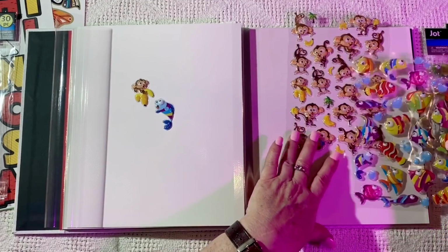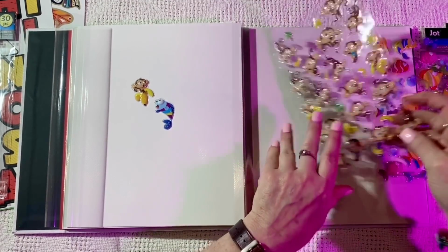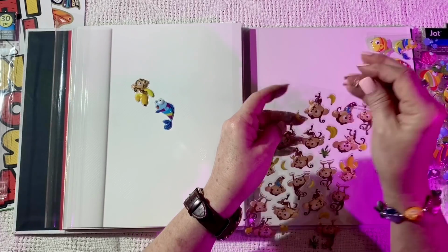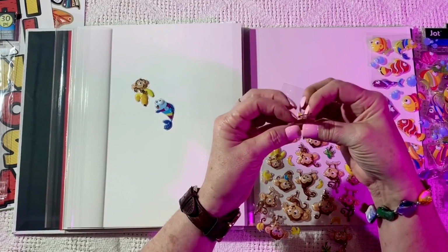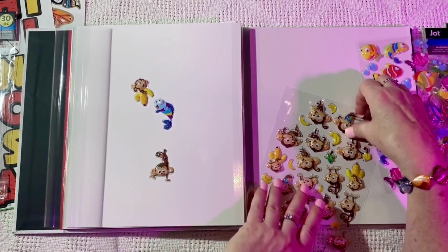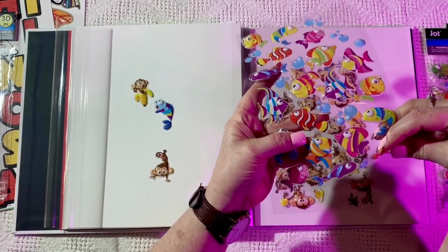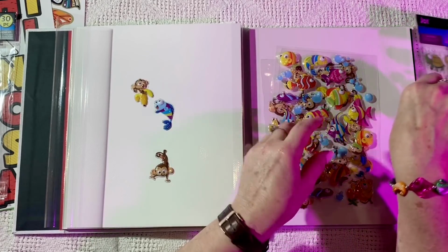That makes me think of Dr. Seuss. Red fish, blue fish, green fish, new fish. I don't know how it went, but it was such a cute book. Alright, here is a monkey that is doing handstands or something. Oh, these fish have googly eyes. They're so cute.